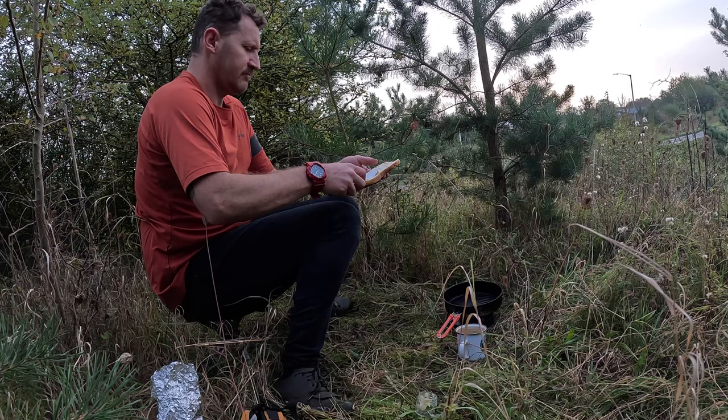Thought I'd come back to the lookout for my breakfast. I'm tucked behind this pine tree again. Pretty much all the traffic's heading that way, so I'm not going to be seen, but there is a car park there. I thought I'd just stay a little bit concealed. Right, I'm going to get on with some breakfast.